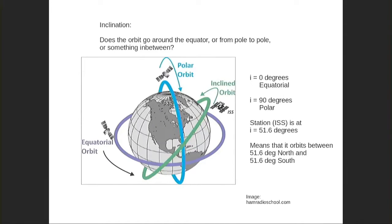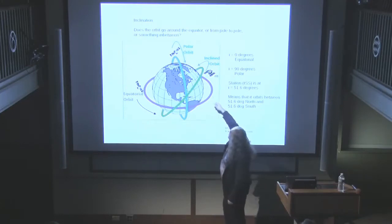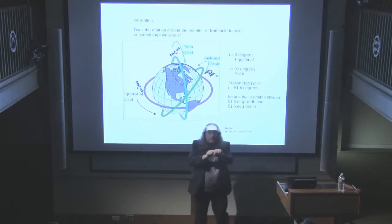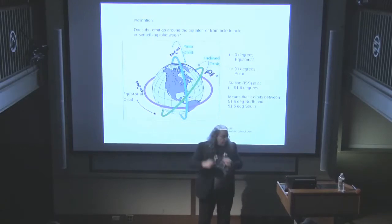So what paths can you take? One of the other really important parameters I want to talk about is what we call the inclination. The inclination is just, are you going round the equator? That's a 0 degree inclination. Are you going over the North Pole, South Pole, North Pole, South Pole? That's a 90-degree inclination. And something in between, like the ISS, is at 51 degrees. What that means is it goes as far north as 51 degrees north, comes round, goes as far south as 51 degrees south, and up again.